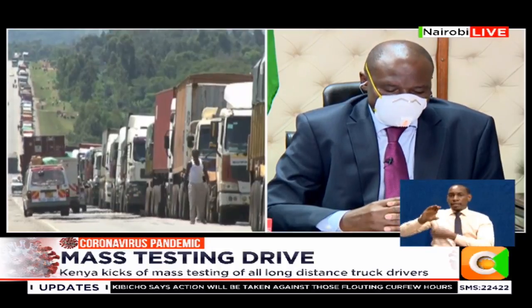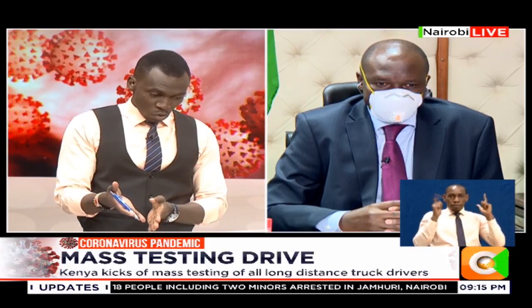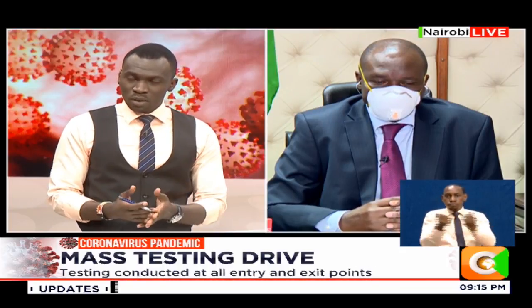So, DG, paint for me a scenario where a driver tests positive and the truck is already at the border point. So, what happens? Does he have to wait for another driver to come and pick the truck and then it's driven away? What happens now?